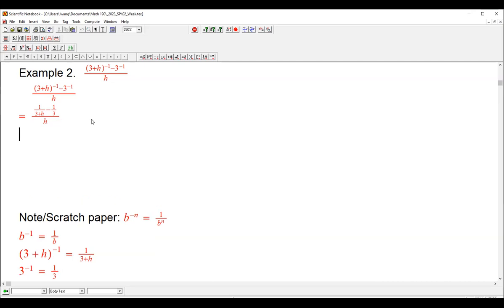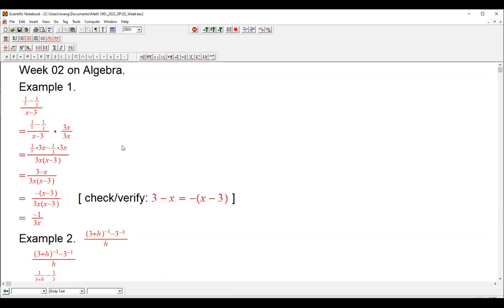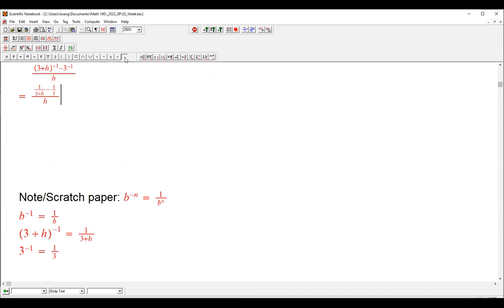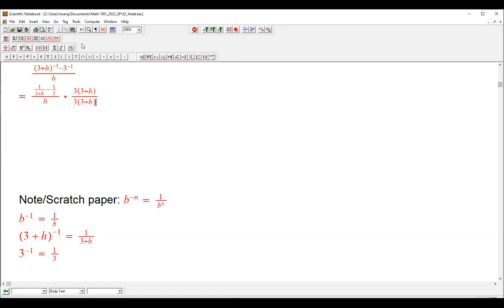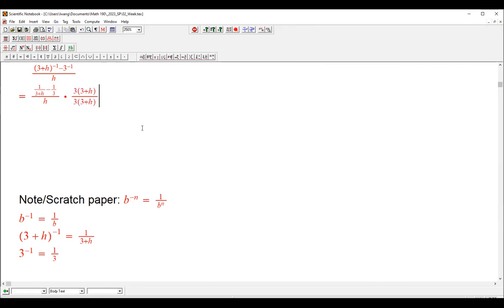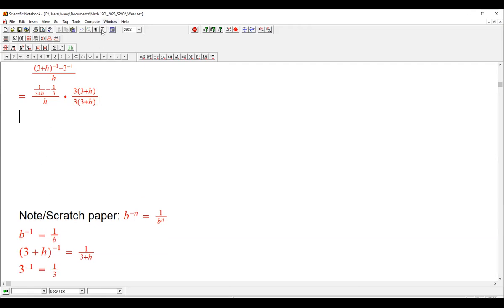So now, this one is actually similar to what we did earlier, except the common denominator this time is going to be 3 times (3 plus h). We need parentheses for 3 plus h. And so we're going to multiply that common denominator on top and bottom. We multiply by 1, and replace 1 by this quantity.